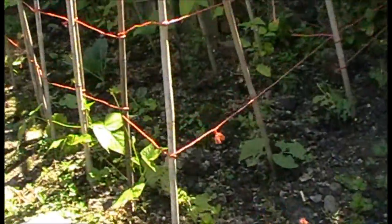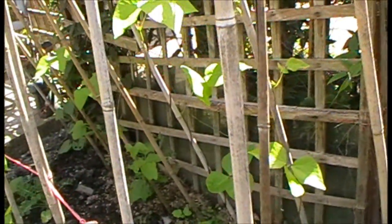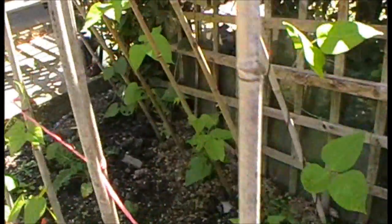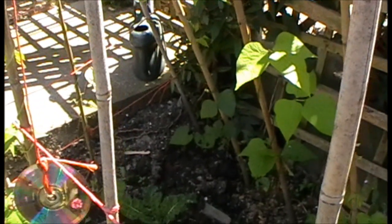And this is my top bean bed. This is French beans, these. And there again, they're just starting to come on. They've just sat there for weeks and weeks and done nothing. But there you are. My garden, end of July.